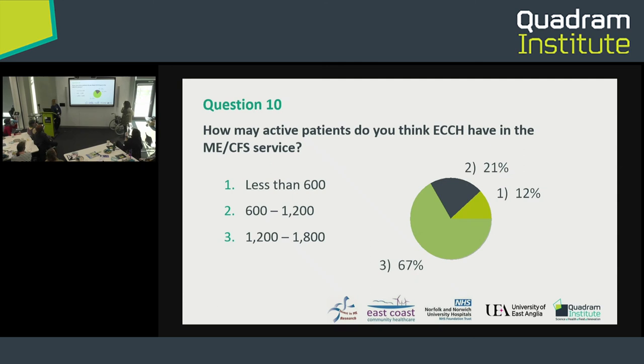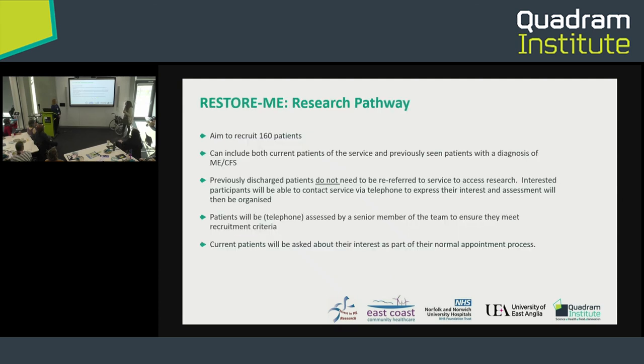Yeah, so as of this morning, I checked before I left, we had 1,776 patients currently active within the ME service between the 10 of us. That is fairly consistent, people moving in and out, but we fairly consistently sit at around 1,800 active patients. The current pathway, as Simon said previously, aims to recruit 160 patients.